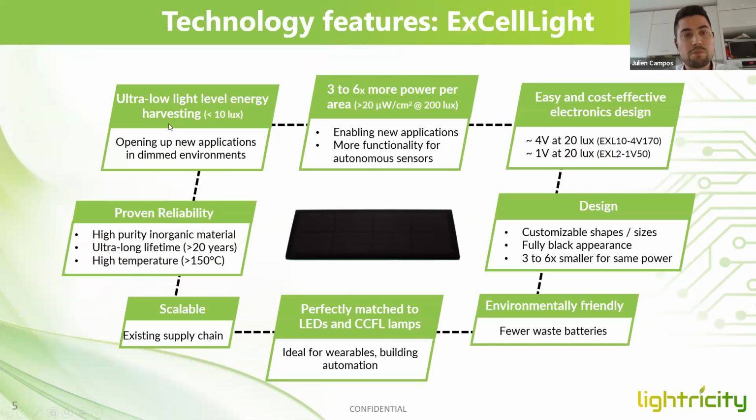So, other features and other benefits of our technology. As I mentioned, we have 3 to 6 times more power per area. The key number to retain is 20 microwatt per centimeter square at 200 lux. Compared to PV silicon-based technology, we still maintain very good performance in very dim environments, below 10 lux. So that means that in this very dim environment, we can maintain applications.